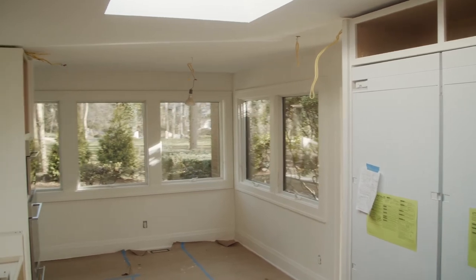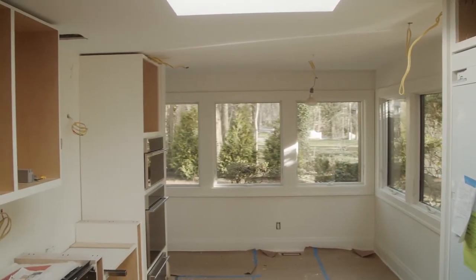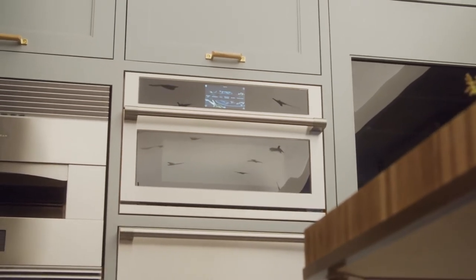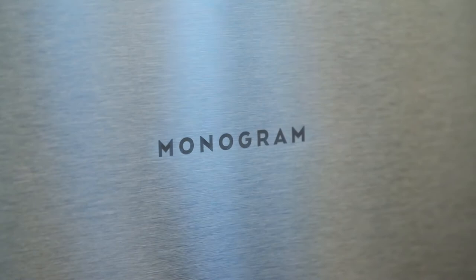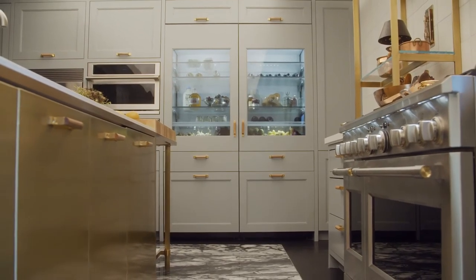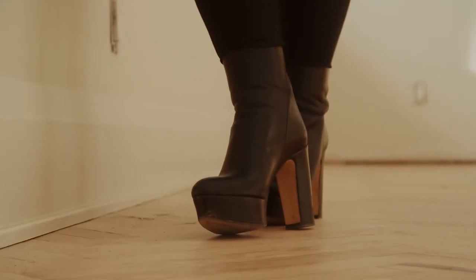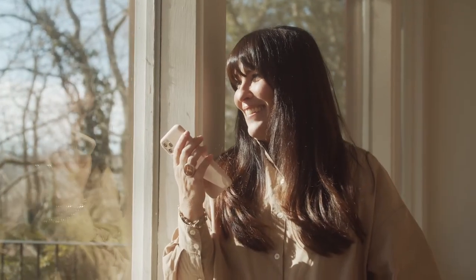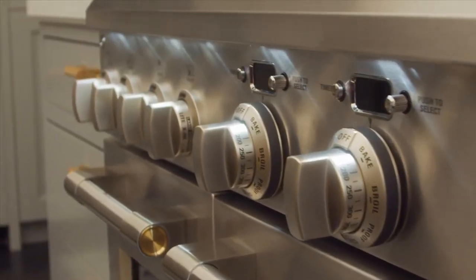Whether you're a cook or not, people congregate in a kitchen. That's the heart and the hub, I think, of most homes. I wanted to have beautiful, amazing appliances to cook on. I love cooking. So for me, working with Monogram, I've used them for 20-something years of my career. I'm very familiar. I love their products. Hearing feedback from my clients, being so happy with the product and how long they've lasted, is truly important to me, the quality.